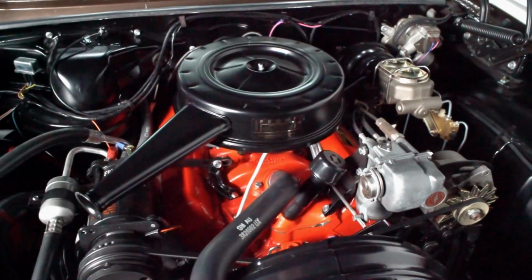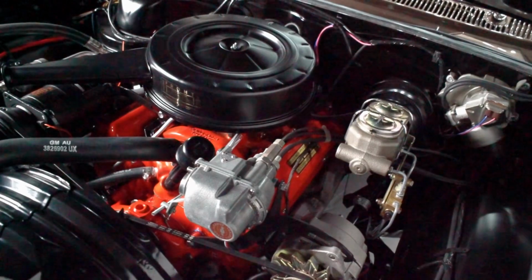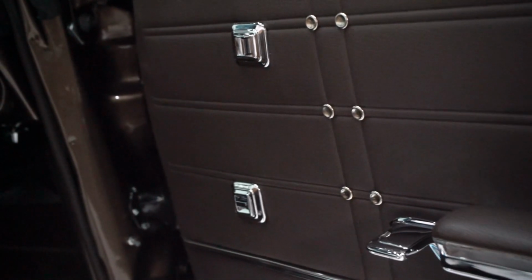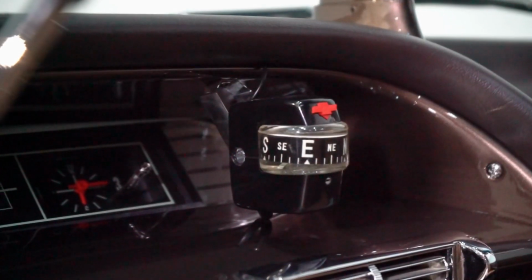It's a 327, factory AC, so the car came with air conditioning, cruise control. We added the cruise control to it. On the interior, we got power windows, power vent wings. I got power seats, AM/FM radio, Dinsmore compass. The trunk is just a stock trunk. There's nothing special to it.